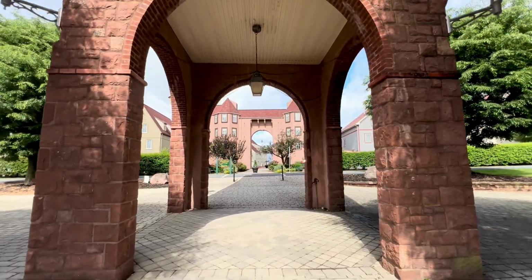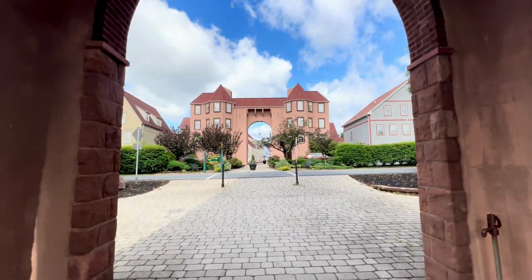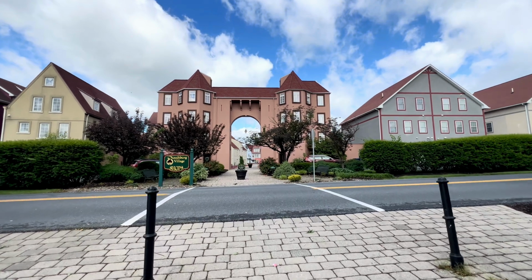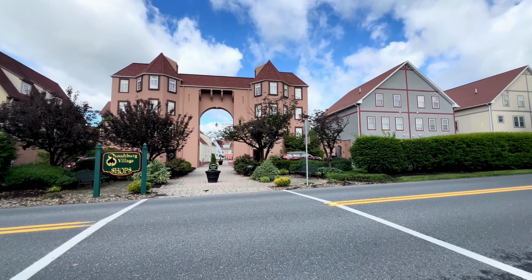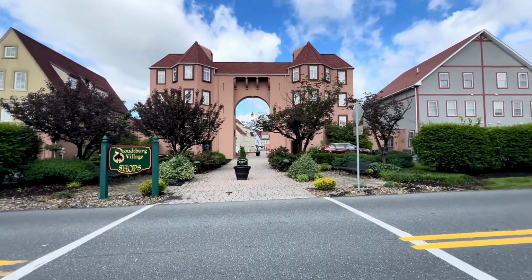Well, good morning, everyone. We are in a beautiful spot in Lancaster County, one of my favorite spots, I think, in all of Lancaster County. It's such a unique place to come and visit. And today we are in Stoudtburg Village in Adamstown, Lancaster County.